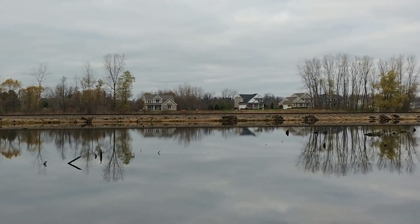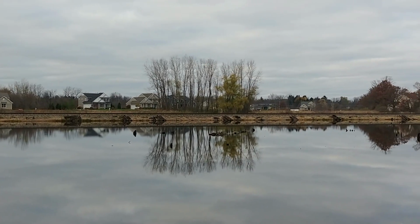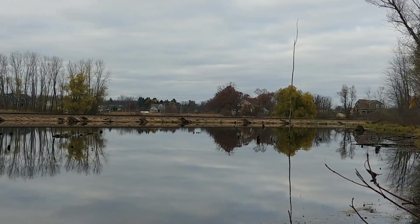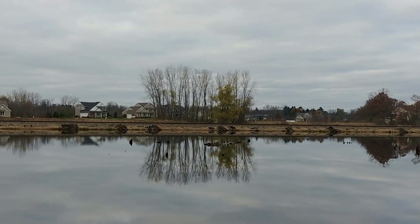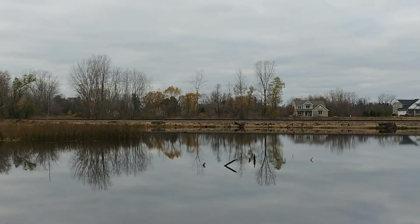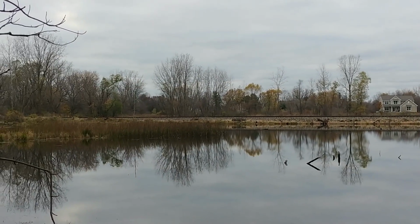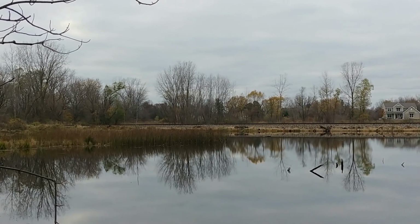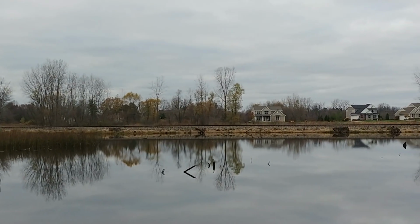My first capture here was September 30th a year ago. But before that, I stood at another spot that's not as nice. It's closer to the train, but there's a little bit more obstruction than right here.